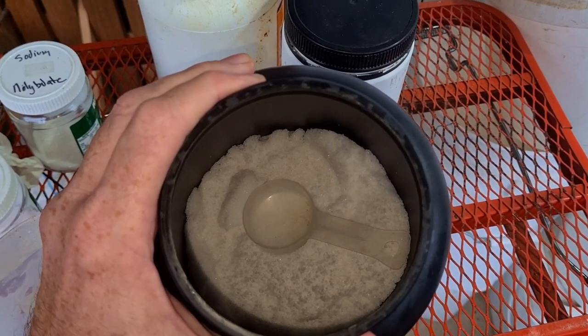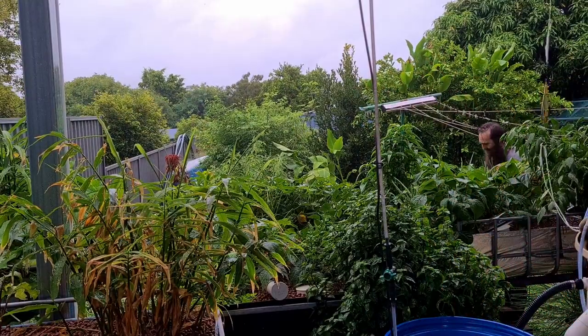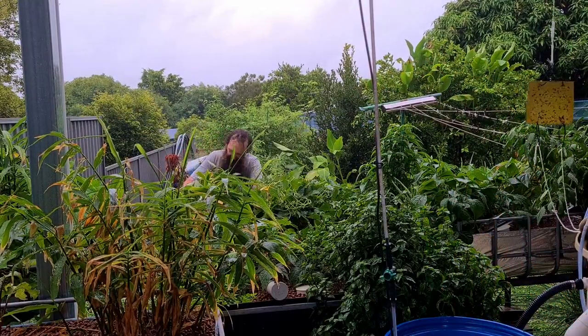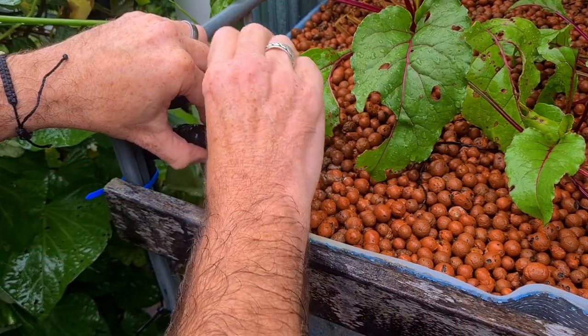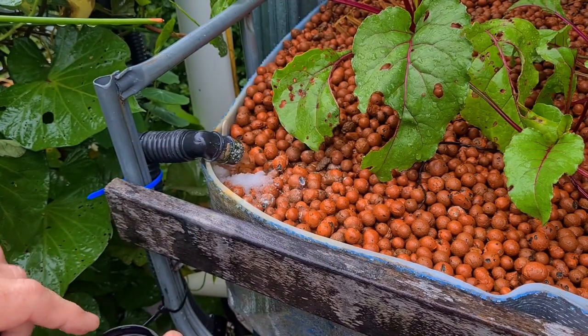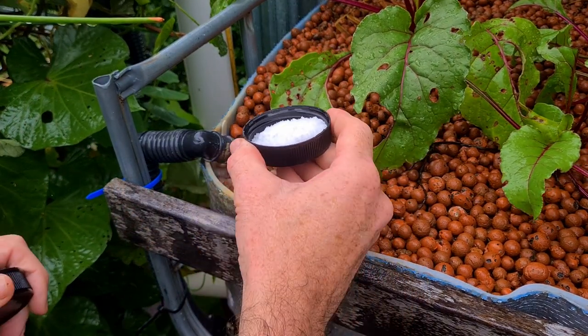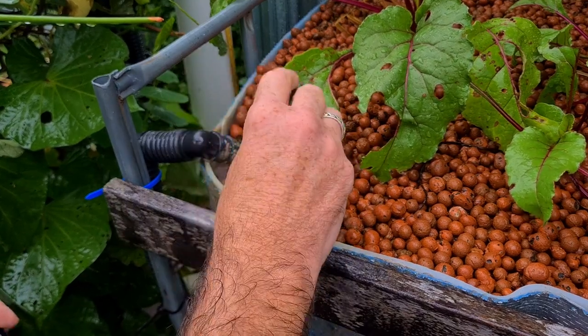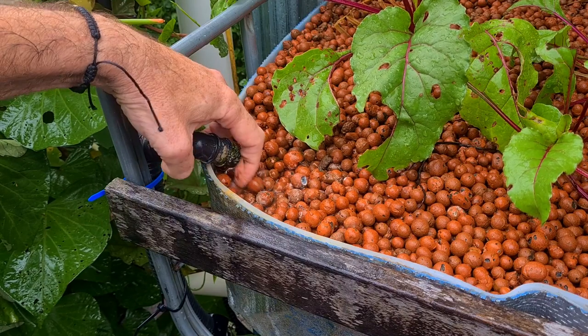So what I'm going to do is set the camera up on a tripod, and I'm going to add two scoops of this under every inlet. So all I'm doing is putting in a couple of scoops worth of the potassium bicarbonate. I would never ever put in this much potassium hydroxide and do some damage to the fish. Just pop it in there and then just let it dissolve in the water.